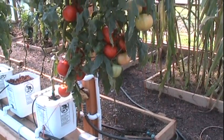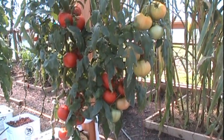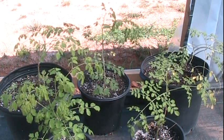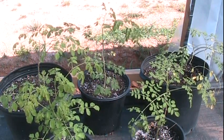For a hydroponic tomato, that big beef right there is going to be pretty hard to beat. That's not bad at all. This is what the moringa looked like about 2.5, 3 weeks ago.